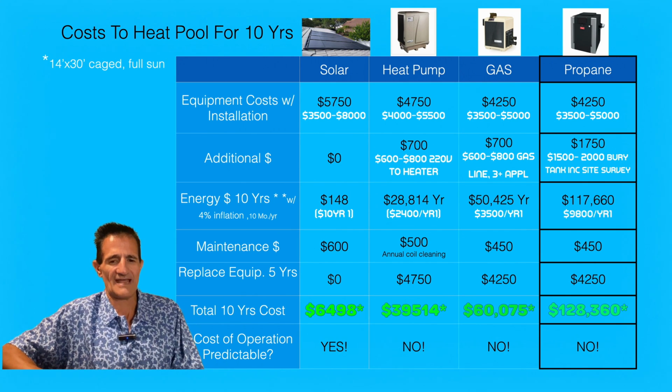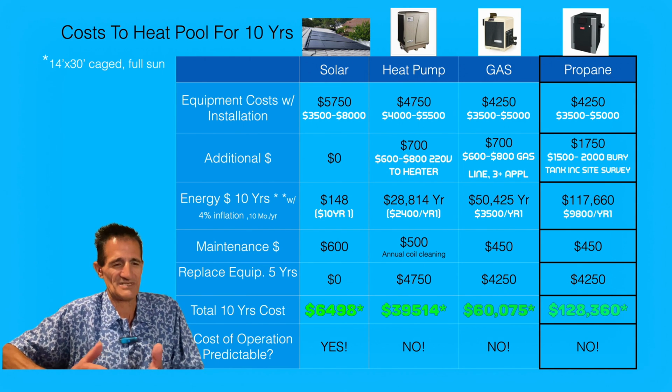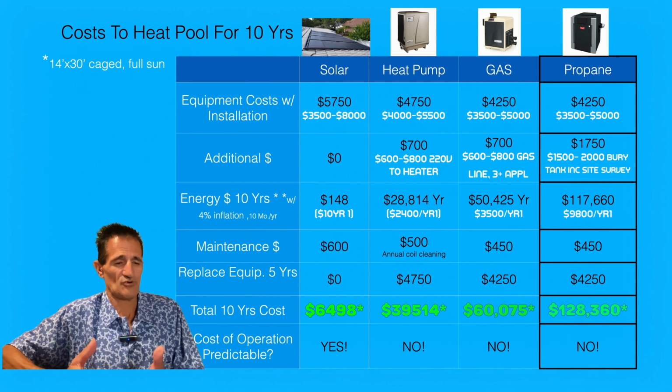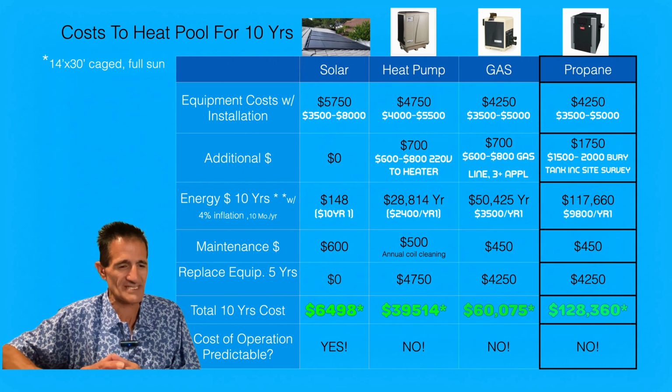I'm figuring about $9,800 a year. I know it sounds crazy, but yes, propane is crazy cost. That's over $117,000 over 10 years. I mean, geez, that's like a retirement plan. And then maintenance, we're going to have a couple of service calls, say $450. We're going to have to replace the equipment again after 5 years. That's $4,250. And so the cost to heat a pool for 10 years with propane is over $128,000.